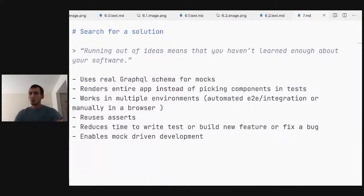So we've got a list of what we wanted to see in the solution. First, we have to start using a real GraphQL schema for the mocks. Basically, move away from writing mocks for each query to writing mocks for GraphQL field resolvers used in the schema. Second, we wanted to stop thinking about which components to pick for each user flow. Basically, this can be solved by rendering the entire client app without knowing the details of how it's implemented under the hood.